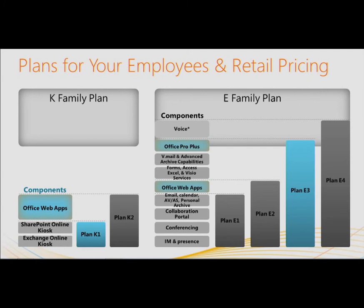One thing to remember here is a common question that we get is, you guys have archiving, which subscription do we need to go for to get it? So we have archiving across all of these plans, except for the kiosk user. So if you're using the small business plan, they have archiving, but the key is that's going to be within the 25 gig limit. If you're looking at E1 and E2 plans, again, it's going to be within the 25 gig limit, but once you go E3 and E4, it's unlimited storage.